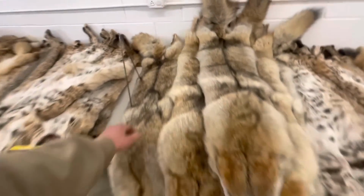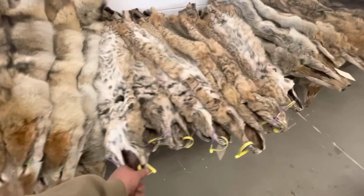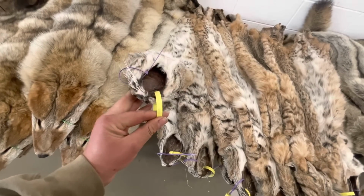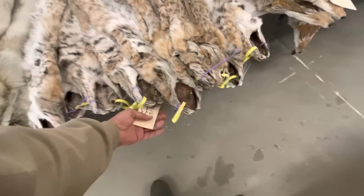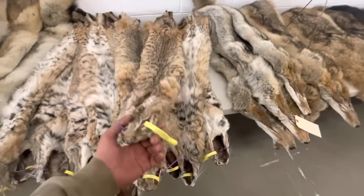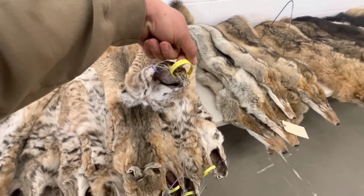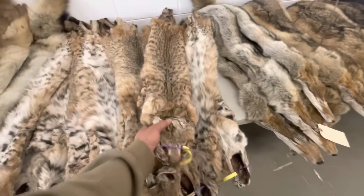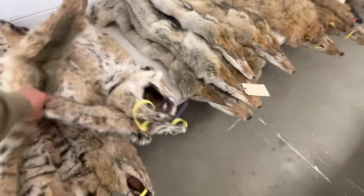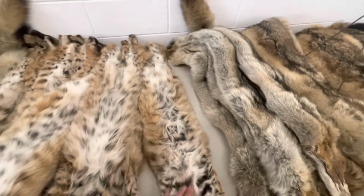Nine in that lot. More bobcats. Lots of shells and how many stretches? Six stretches right there. I don't know what state they're from. It looks like it's got some Martin in the bobcat. Maybe Montana? It's a pretty one. Got some long hair. Mine's got really long belly fur like that.